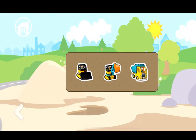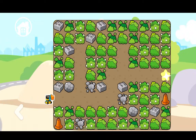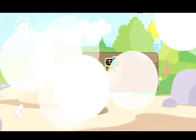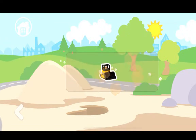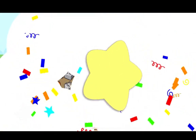I want to take an excavator. Okay. The right arrow, then up, and the right one. Super, I take a star. And, okay, one more time. I take a bulldozer. Wow. Up, up, up, and right to the star. Super! Okay, let's see what's next level.